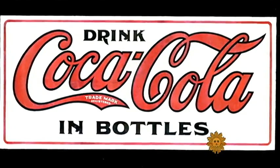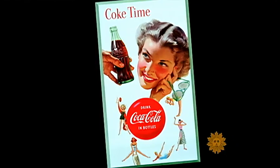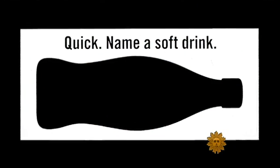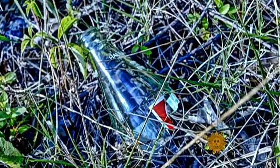Coke executives had a company-defining marketing idea. They decide that they're going to initiate a contest. They want a bottle that you will be able to identify in the dark simply by its shape. A bottle that is so unique that even if you find it broken in pieces on the ground, you'll be able to identify it as a bottle for Coca-Cola.